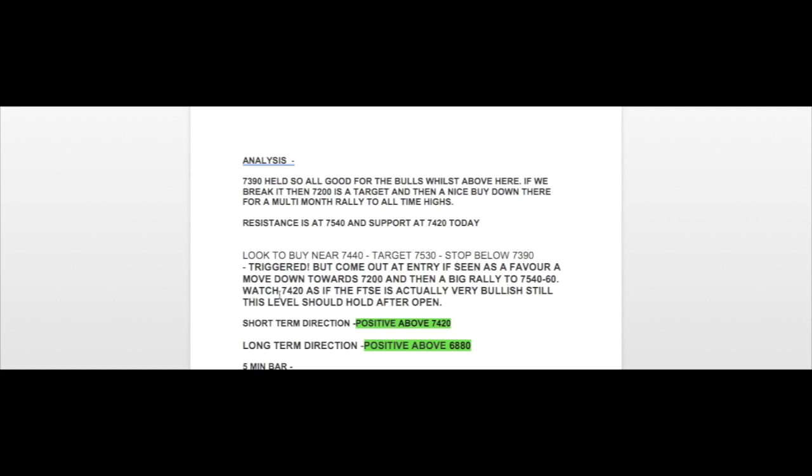So watch 74.20. If the FTSE is really very bullish, this level should hold after the open. So that 7420 level was quite important yesterday. Short-term direction also confirmed, positive above 7420, but negative below. And these levels are quite important because we were using them yesterday in the live trading room.